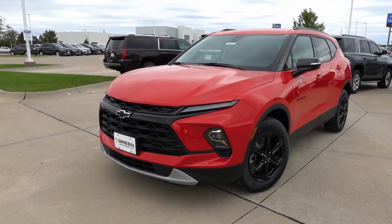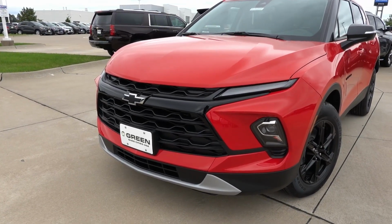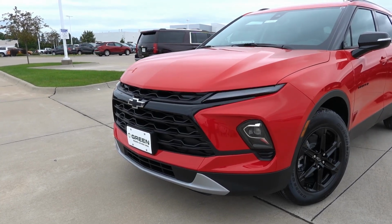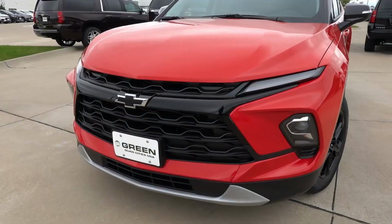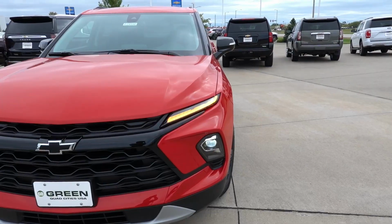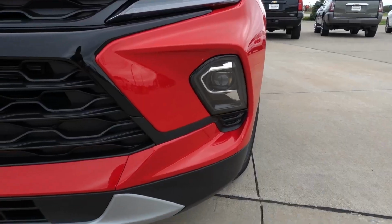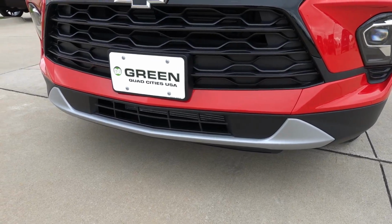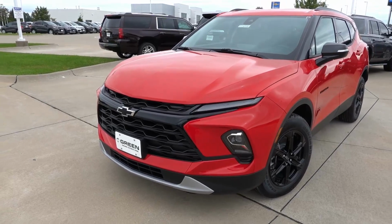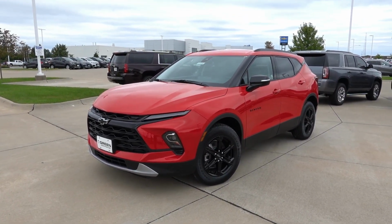But starting up front of this Blazer, you're going to find the new refresh front end with new bumper design, new grille design, and new lighting designs, both front and rear. Overall, it looks very similar to the pre-refresh Blazer, just gives it a new updated look. Up top, you'll still find your LED daytime running lights and LED turn signals, with LED projector headlights down below with some chrome accents inside the housing. Silver accented molding on the bottom of the bumper. You do have your nice gloss black grille that kind of contrasts against this cherry red paint. Overall, it looks very sharp and could be confused with the RS trim level, I could see.